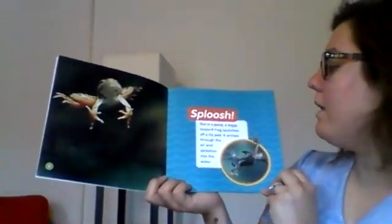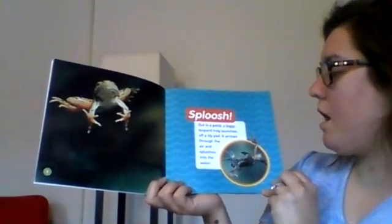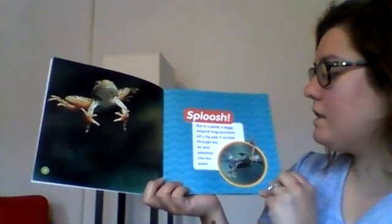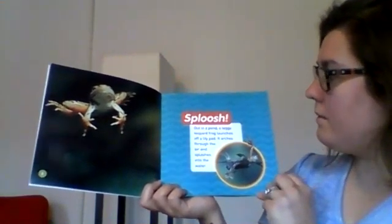Splash! Out in a pond, a leggy leopard frog launches off a lily pad. It arches through the air and splashes into the water. Whoa.